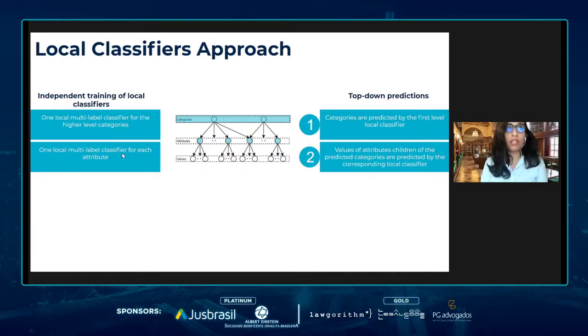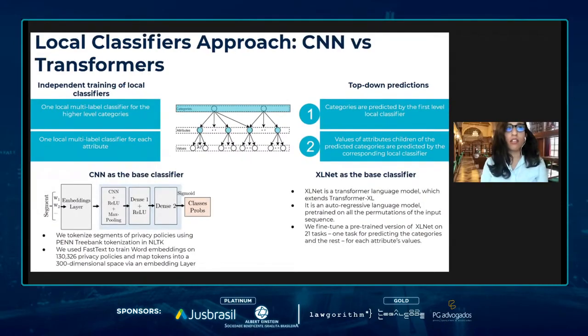And for the local classifiers, we choose to use the same local classifier for all the levels and the nodes. We first reproduce prior work by the authors of the policies and use a convolutional neural network as the base classifier. Segments are first embedded with word embeddings that were trained on more than 130,000 privacy policies. And this allows us to have a good baseline to compare with the other approaches.